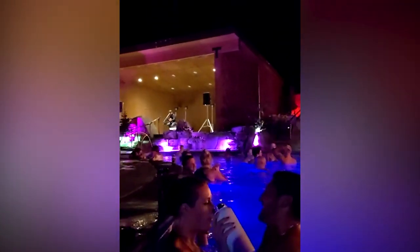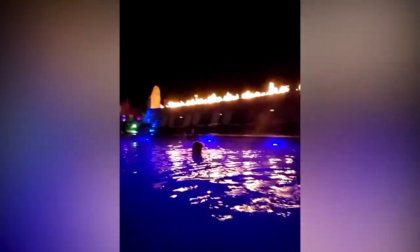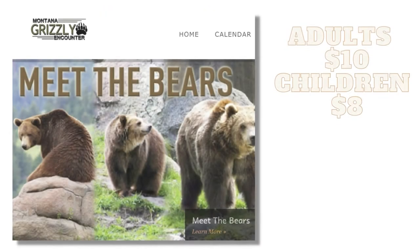It's $17 a person on weekdays and $21 on the weekends, or $55 for a monthly pass. Totally worth it if you're going more than twice. Some other things to check out around Bozeman that I didn't necessarily get to experience but heard about from coworkers would be the Museum of the Rockies, the Aspire Rock Climbing Gym, and the Montana Grizzly Encounter.